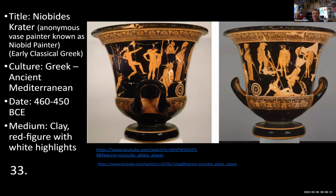The Niobid Krater is a container, a vase, if you will, that is decorated in what we call red figure, right? Because the figures are red. So there's either red figure or black figure. This is red figure. And the figures have that kind of awkwardness of the early classical, what we'd expect to see. All we've looked at so far is early classical.